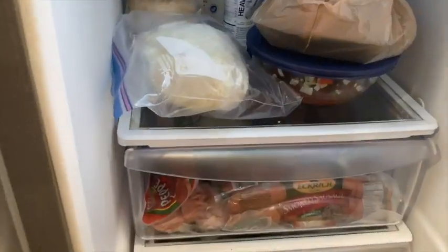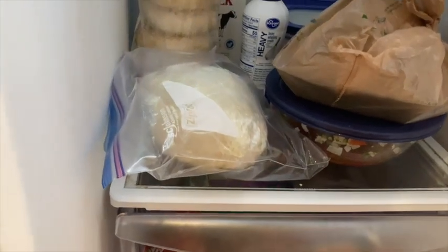The only thing I did to prep for tomorrow's dinner is pull the pizza dough out of the freezer and put it into the fridge. So it will thaw overnight in the fridge, and then it'll rise a little bit in the fridge tomorrow. But really, that's it. That's just kind of what happens on a week when we don't meal prep. We have one more meal on Thursday, which will be taco casserole, which I won't be filming.